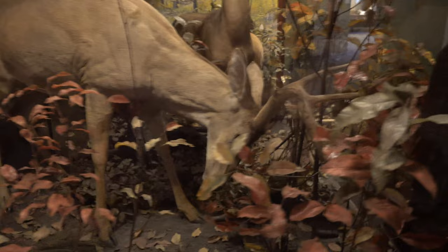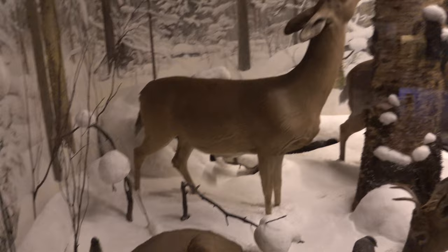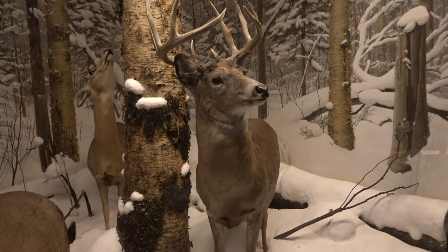Oh, you can see the buck is starting to molt. His antlers are starting to molt. I think that's what it's called. He's rubbing his antlers against the trees. So this is the season of autumn, the season of fall here in the Midwestern United States. And then we move into winter. You can see all the snow on the ground. The deer's hoof prints in the snow. And the buck still has his antlers. It kind of reminds me of the scene in the movie Bambi when his mother dies.